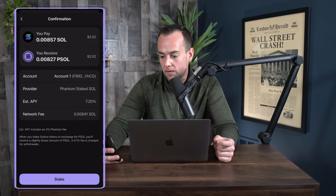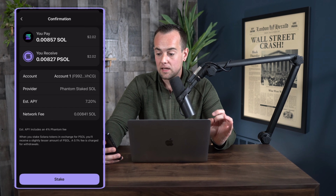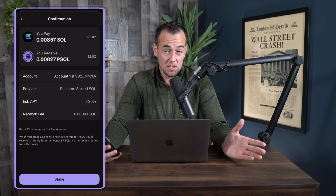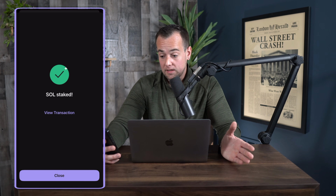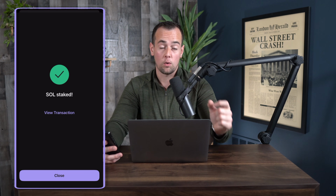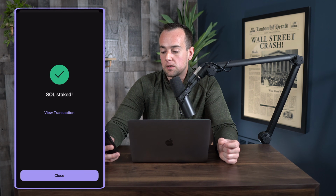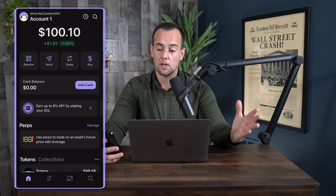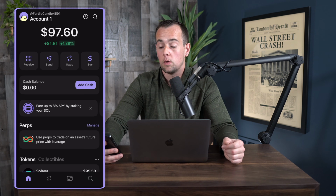And it shows me here that if I were to do this amount here, it would be about $2 worth, and I can then be earning a 7.2% APY on this. So we'll see if it lets me. I'll click on the stake button. And just like that, I've staked a very small amount of my Solana to earn that 7.2% APY. And I can click here on close, and we can see now my balance has gone up slightly.